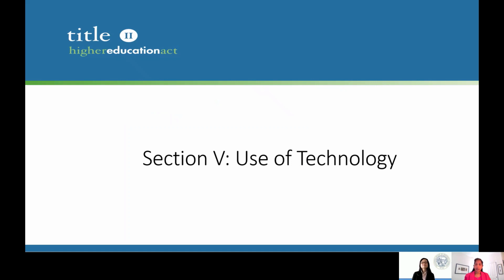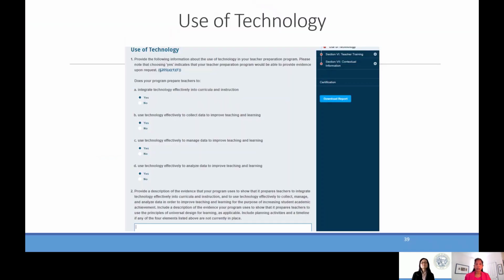Moving on to section 5, use of technology. There are no changes made to this section. You will see 4 questions. Does your teacher preparation program prepare teachers to integrate technology effectively into curriculum instruction, use it to collect data, to manage data, and analyze data? So here again, yes or no questions. Here again, I want to point out, when you respond yes, always remember you have to have documentation or evidence to provide. And then there's also a text box. Every time you see a text box, either you can type in your information directly into the text box, or you can copy and paste. Regardless, always run spell check.